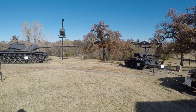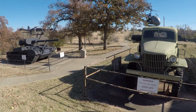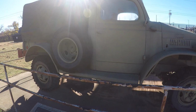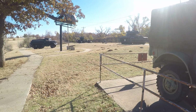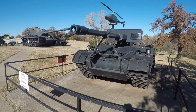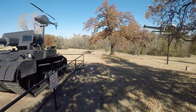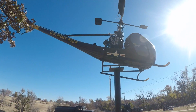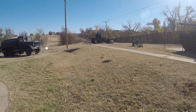Here's one of those MASH looking trucks. This one is a weapons carrier, WC-41 Dodge half-ton closed cab, made by Chrysler from 41 to 43. And this little baby is a Scorpion, model M56 anti-tank, self-propelled with 90 millimeter gun, 53 to 71. Too, remember, the guys' bodies would be strapped to the outside.